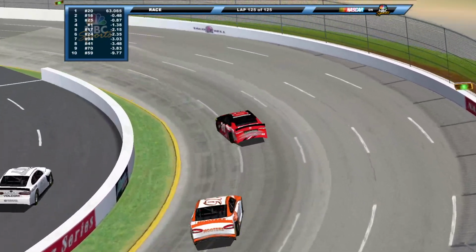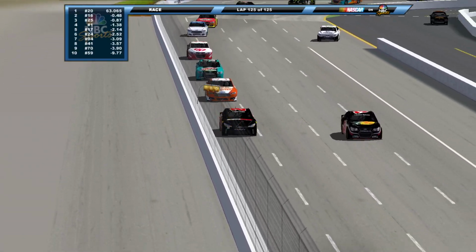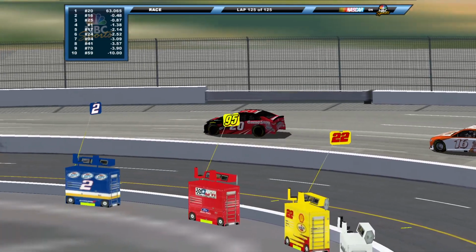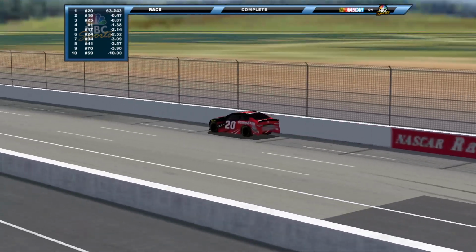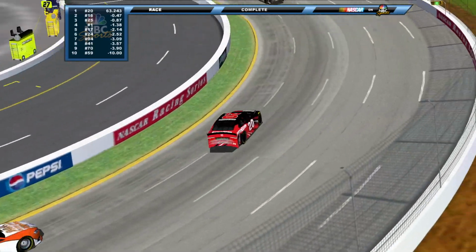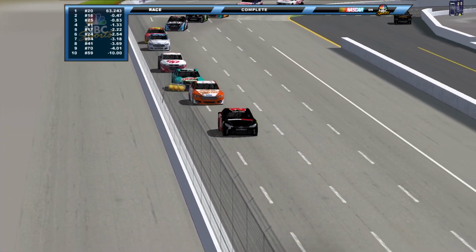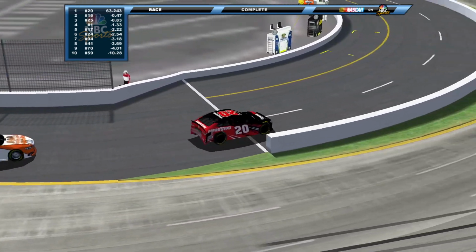Good run for the 16. I mentioned how he had not been doing too great. But it's going to be jubilation for the driver of the 20. Off through 3 and 4 for the final time, and off 4. Logan Cribb is going to win Martinsville. Wow. A Martinsville hot dog to the winner of this race. He is going to be munching down on one of those for sure, as Logan Cribb wins Martinsville.